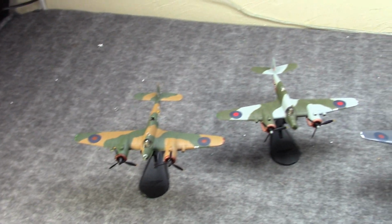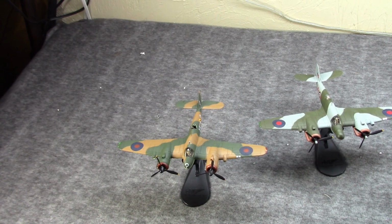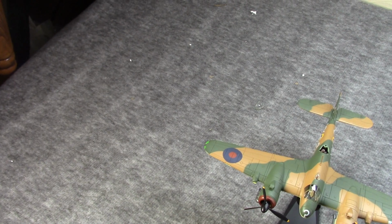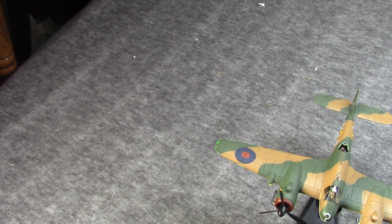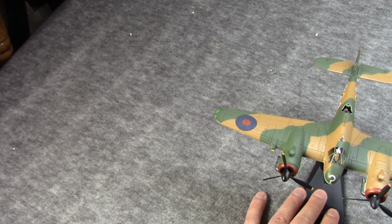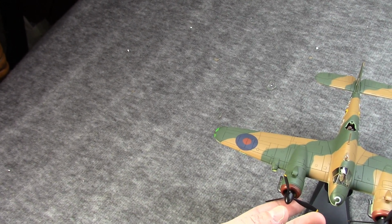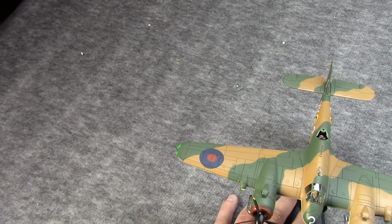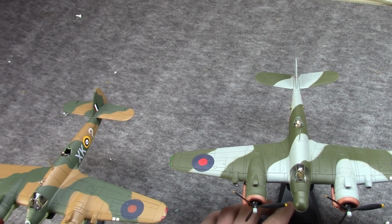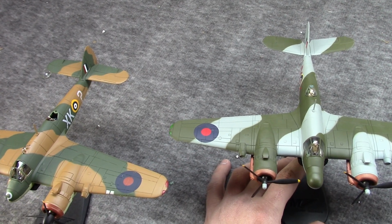I have 3 models out right now, all 1/72 scale diecast. On the left, we have a Hobby Master Mark.1C, meaning it was used by RAF Coastal Command. So, kind of a maritime version. Then we have a Mark.6F, used by the RAF as a night fighter.